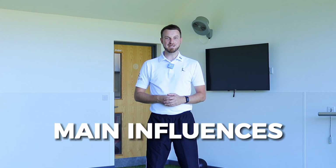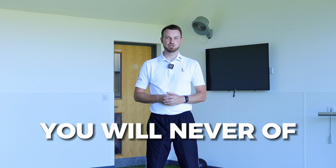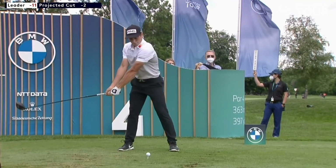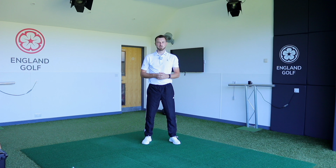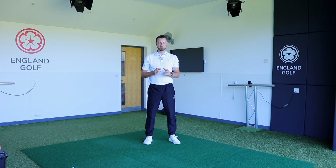This principle is one of the main influences on club head speed and distance, but I guarantee you will never have heard of it. When we look at the best golf swings in the game, one thing that is clear is they're not static movements, they're more dynamic and flowing motions. They all take advantage of a principle known as force precedes motion. In essence, they are able to transfer force throughout their golf swing in a more efficient manner.